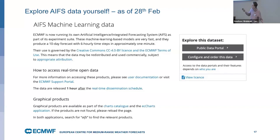You can go and get data. If you search for AIFS machine learning data, you can go and see this. And graphical products for some of the headline variables are available on charts. You can also see graphical products for lots of the other machine learning models. We're now hosting currently 4 of them. So GraphCast, Pangu Weather, ForecastNet, and FuXi are all available. So you can compare and contrast, see if they're giving you a similar prediction because they do share an initial condition, or see where they deviate from one another or from the operational system.